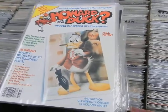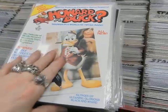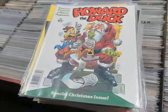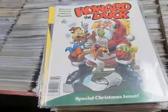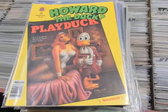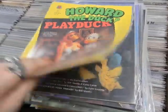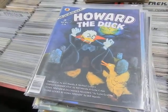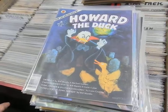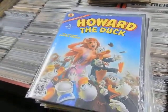Howard the Duck. We got several of the black and white magazine Howard the Ducks. 1, 2, 3, a Jack Davis cover, a very rare Jack Davis Marvel cover. Number 4, John Pound cover. Number 5, Michael Golden artwork on the inside. 6, another John Pound cover.